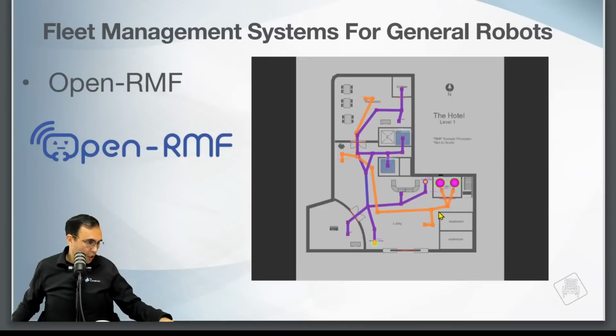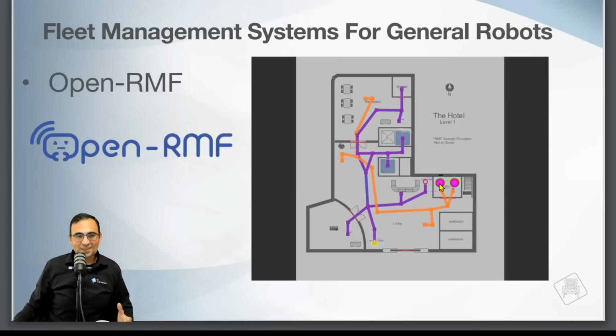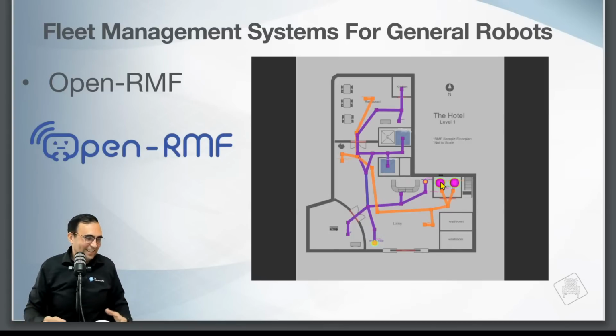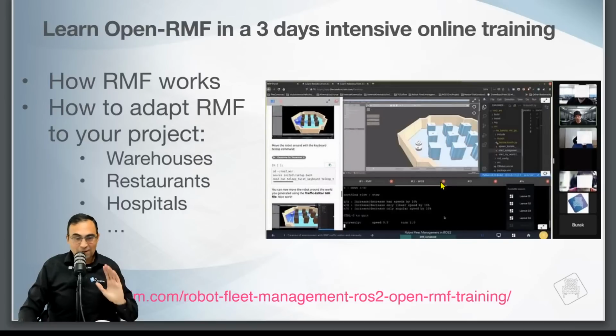Then another question: how do you input the floor plan into the GUI of Open-RMF? Yes, I cannot explain that question now because I would have to show you and it takes a long time. Come to the training and we teach you exactly how to do that. That's the easy part of Open-RMF, very easy.